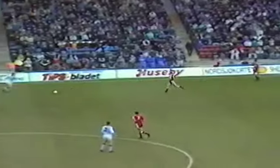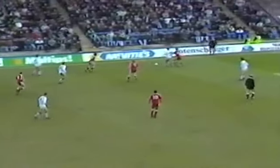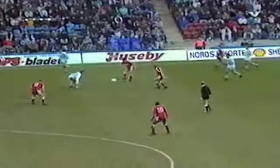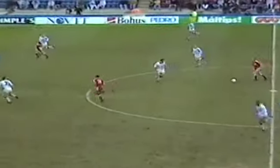Sellers getting it back to David May. Atkins got it forward to Sellers, but there was a sharp tackle and Houghton's coming back to help out. Given away there by John Miller. And now it's Steve McMahon with Burrows racing away down the left-hand side.